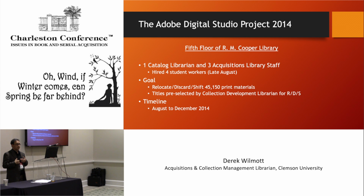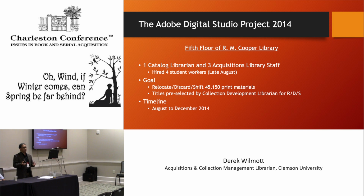I'd worn many different hats in cataloging previously. I'd been a special projects cataloger, an electronic resources cataloger, everything to do with catalog. But Clemson University Libraries had gone through a major organizational change, and we finally got around to bringing our cataloging and acquisitions departments together, our units together, and created 5 different teams.